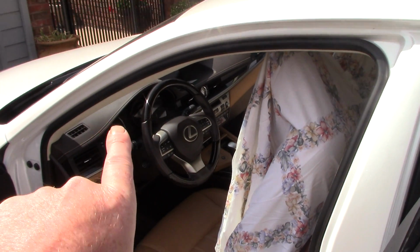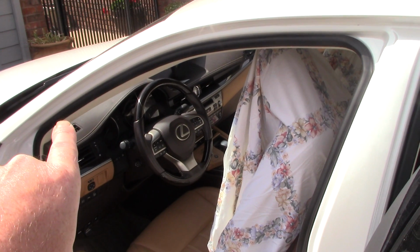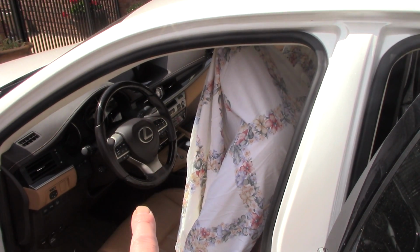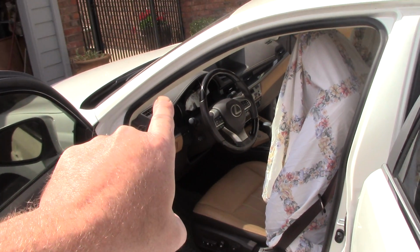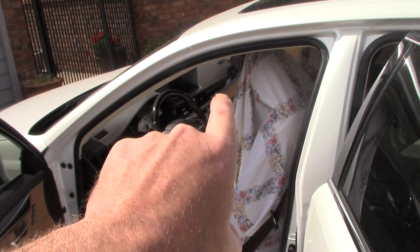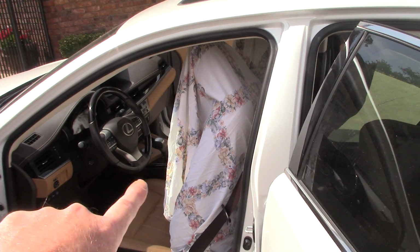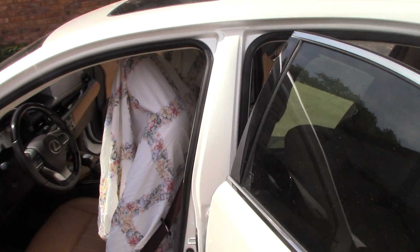I typically start at the edge of the front of the dashboard, right up against the window, and I work this way, down the front of the dashboard. That's the way my mind works. I want to go from the edge of the windshield and kind of work this way, do the dashboard, start from the top, work my way down. I'll get the carpets, I'll get the seats, and I'm starting to work towards the rear of the vehicle.